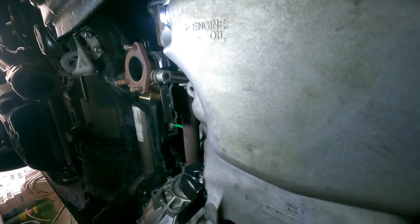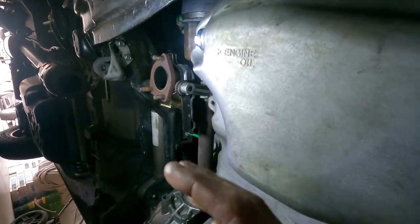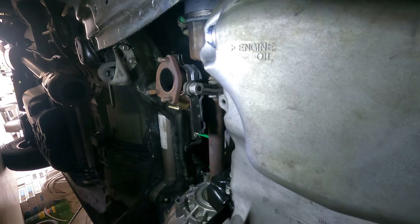All right, well, I forgot to push the record button, so I didn't get to film putting this in. It was a little tricky. It just had to slide in, make sure, and I forgot to notate. It wasn't a big deal, but we were able to go back.